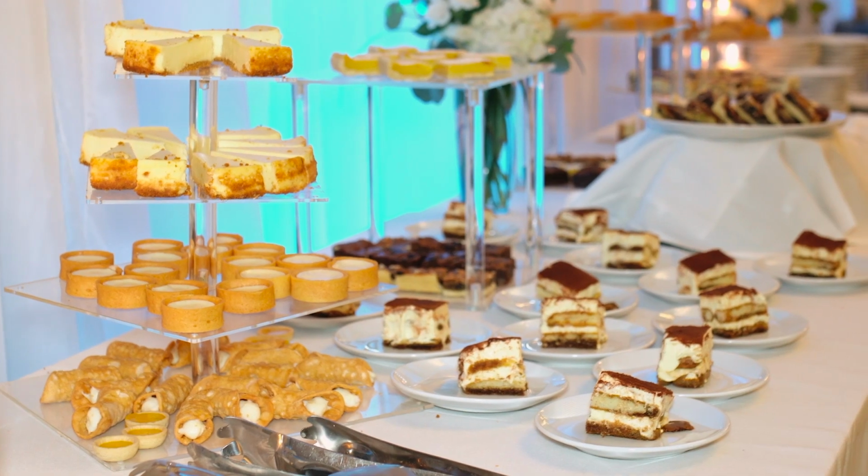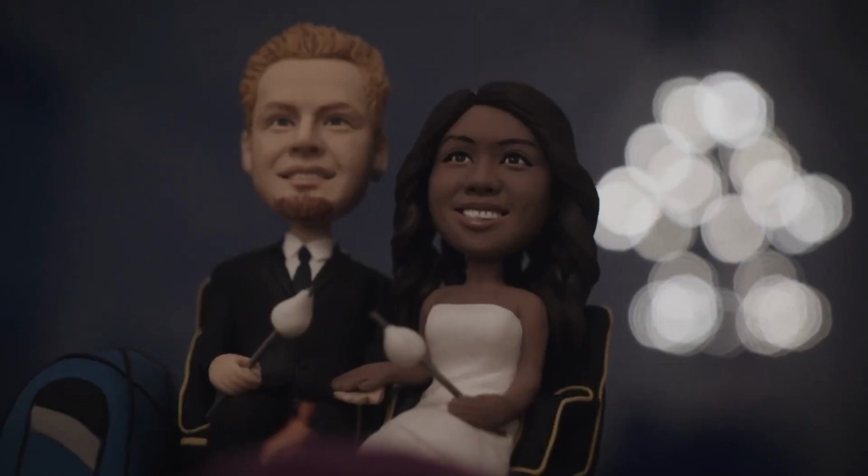On a side note, aren't these desserts in the background making you really hungry?